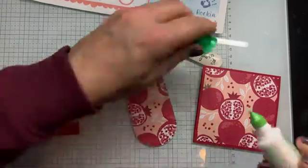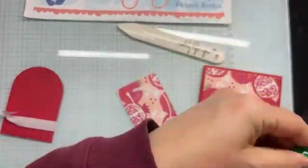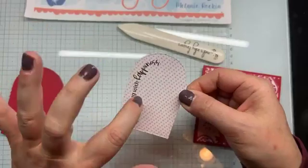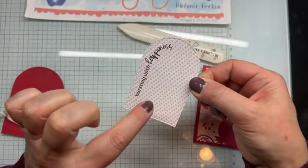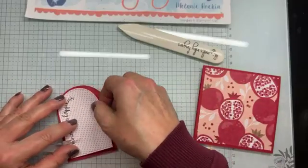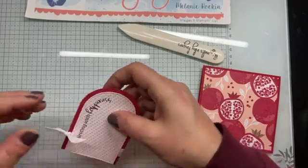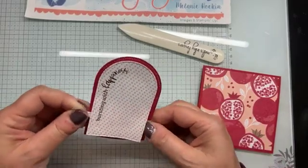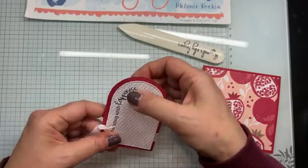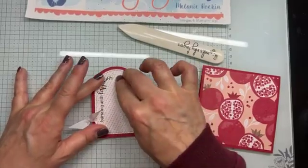I'm going to put a little bit of Tombow on this so that I can slide it in place. Now, anytime you have a die that has some decorative detailing like the little holes, be careful with your liquid glue, because if you get it over those little holes, it can kind of ooze through those a little bit, making a little bit of a mess on your project. Let me get this knot around the edge of that. There we go. So super cute. We'll get this stuck down.